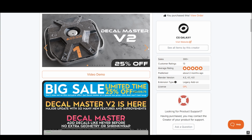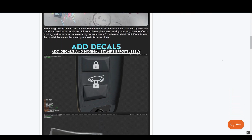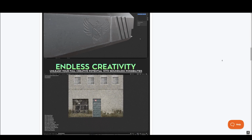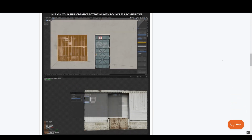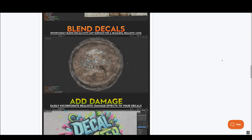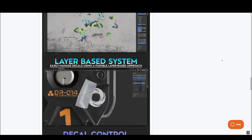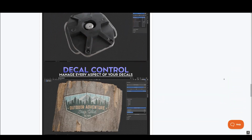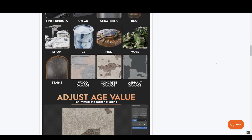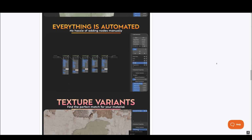Next up, we have Decal Master, the ultimate Blender add-on for effortless decal creation. Quickly add, blend, and customize decals with full control over placement, scaling, rotation, damage effects, shading, and more. You can even apply normal stamps for enhanced detail. With Decal Master, the possibilities are endless, and your creativity has no limits. And it perfectly pairs with the One-Click Age add-on. If you don't know about it, it's a one-click scene aging tool that will add realism to your scene and comes with a lot of imperfections that you can add.